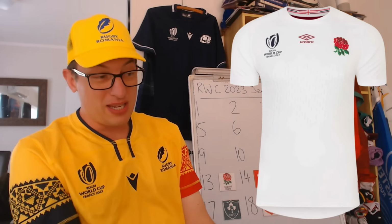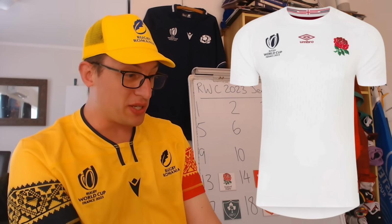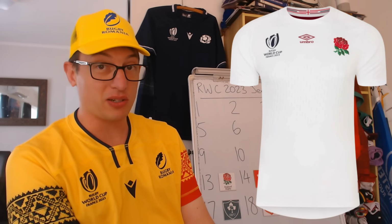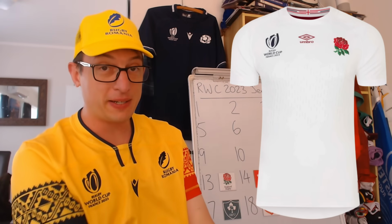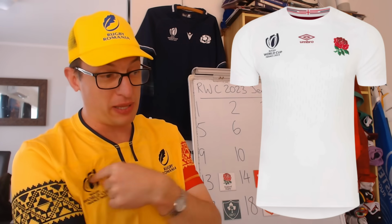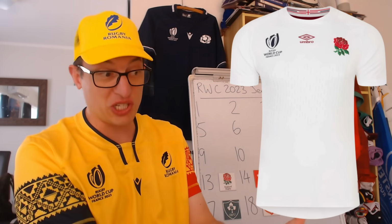The English jersey, it's kind of a hard one because what do you do with a white jersey? There is a subtle kind of pattern there on the chest, but it's so subtle that you can't make out a heck of a lot of it. It looks like they've got the cross and the collar at the back, which is pretty sweet looking. And I do like the contrast of the black of the World Cup logo on the white jersey. Looks pretty good. Looks slick. Looks fine.